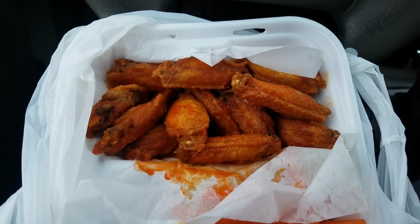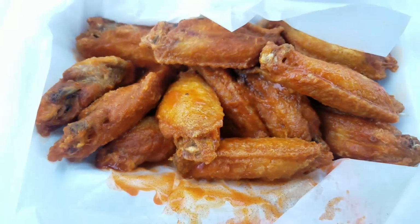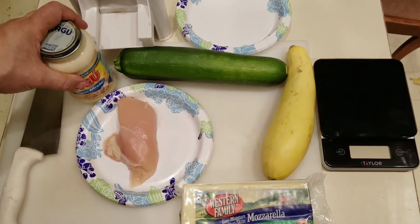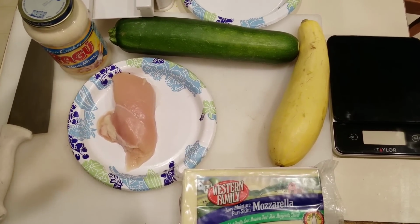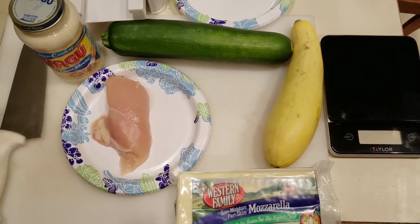Oh yeah, this is gonna be my lunch. Look at those wings. So delicious. I can't wait to eat this. Alright, here we go. This is Tammy's Zoodles Alfredo. It's her favorite thing. She loves it.